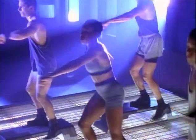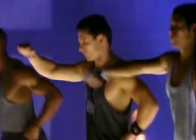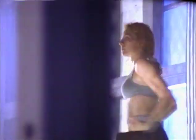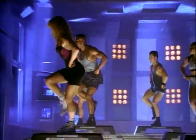One, single, one, single. Take these arms back up. Here we go. Single, single, double. Last time for the arms. Single, single, doubles. Hands on your hips. Keep the feet. Single, single, doubles. One more time.